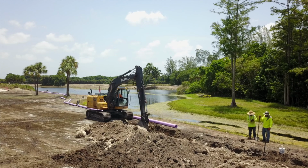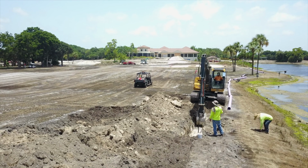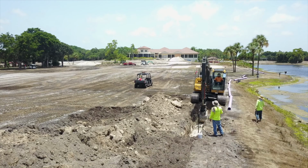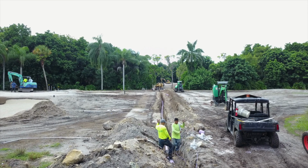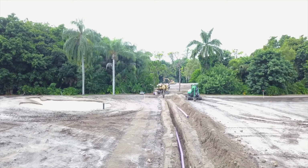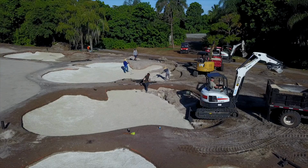Installation of the irrigation system main line at number 18 was completed this week. Installation of the last 300 feet of main line near the 16th tee should be completed by Monday or Tuesday of next week. Lateral lines, control wiring, and sprinklers were installed at holes number 2, 3, and portions of number 1 this week. Irrigation system installation will continue next week on holes 9, 10, 18, and the practice range.